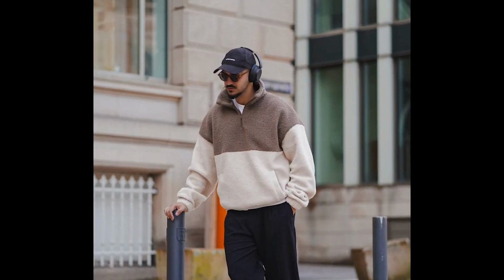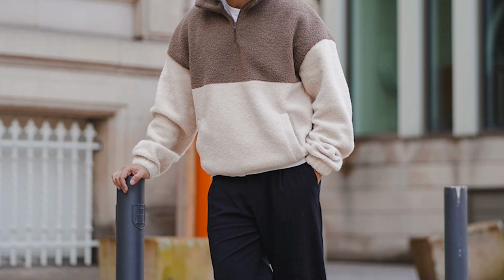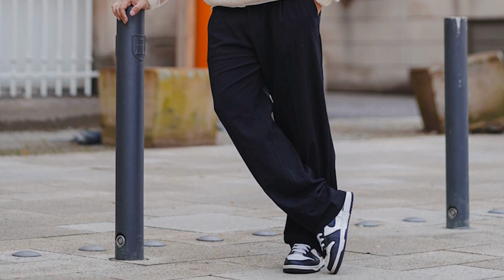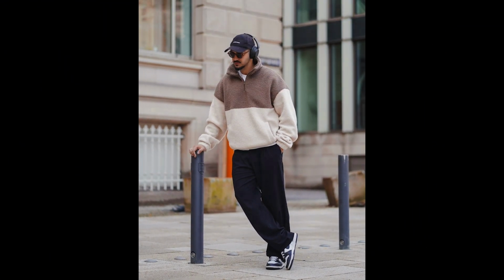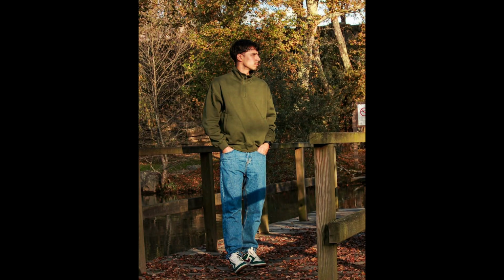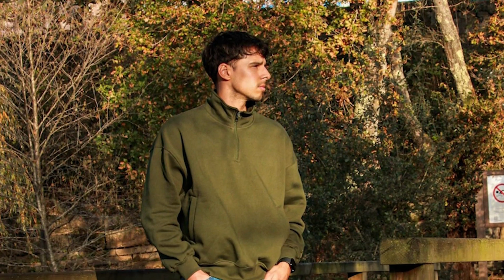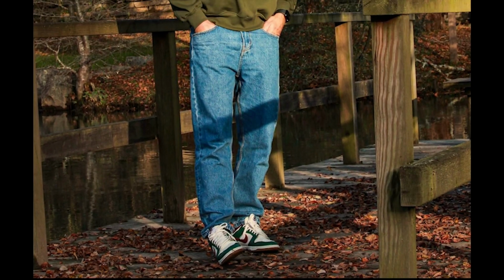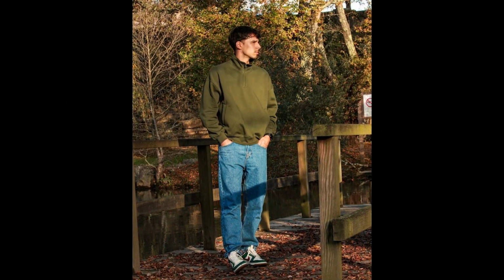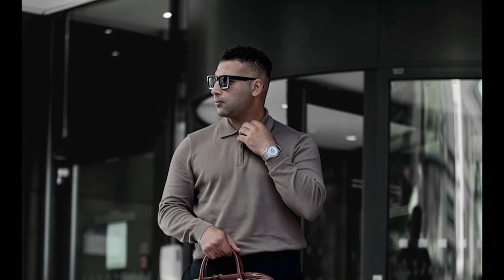Next, you can try brown and white sweatshirt with black pants and black and white sneakers. Next, you can try green sweatshirt with blue jeans and white and green sneakers. Next, you can try tan sweatshirt with black pants and black loafers.